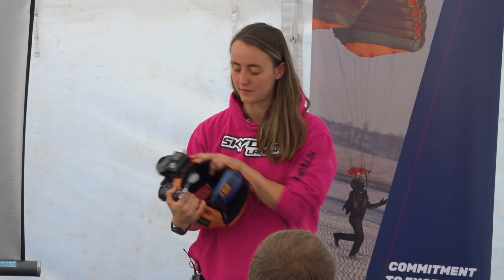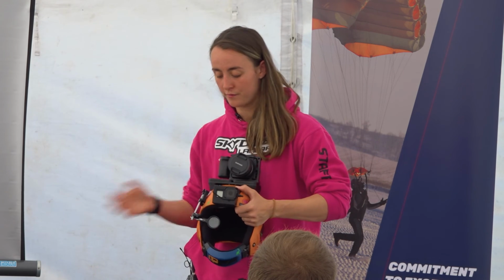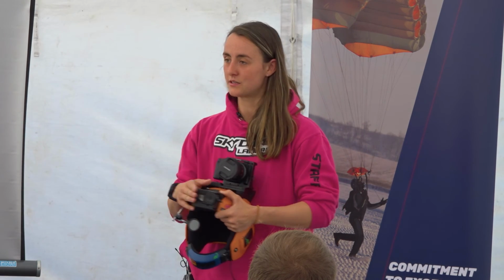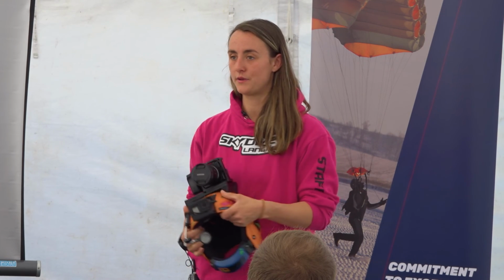So the cool thing with camera helmets is they're pretty versatile. Sometimes I'll take the stills camera off, I can take the ring sight off, and I can just have my GoPro on the front, which is again pretty good if I go back to just doing some coaching or AFF and I don't want to wear my full face, I can wear this one instead.